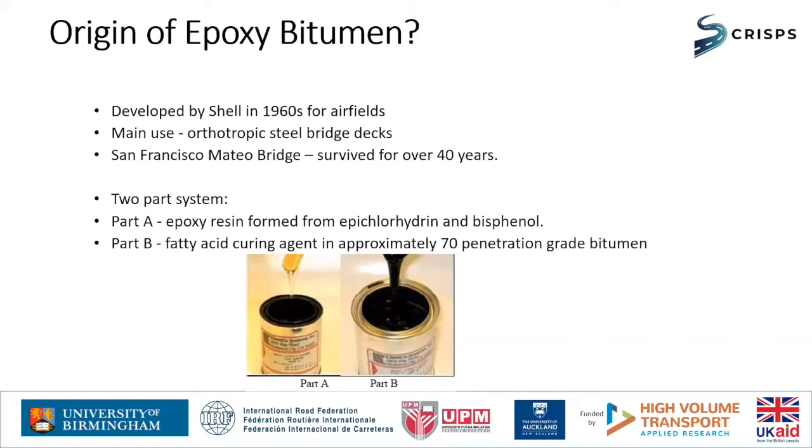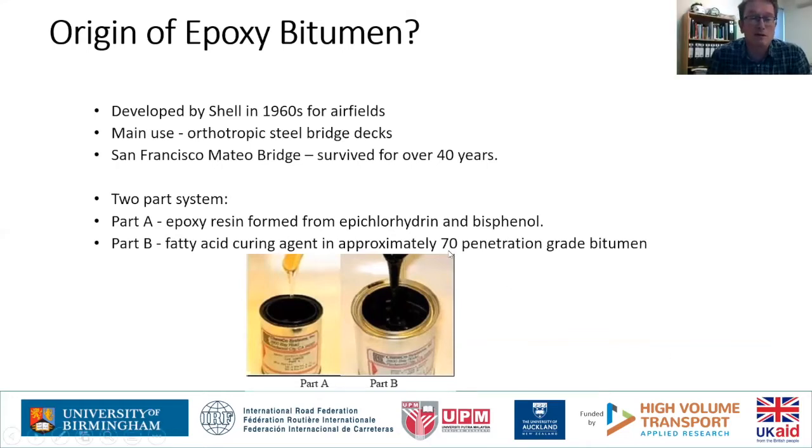So the material was developed by Shell in the 1960s for airfields, and particularly for allowing fighter jets to get off runways without melting them in the Cold War. So an interesting material. Its main use over the last, well, I suppose it's now 60 years, has been in orthotropic steel bridge decks. So they're quite difficult bridge decks to put asphalt on.